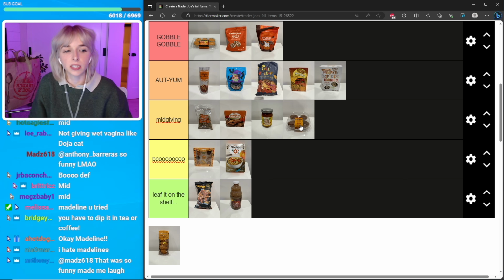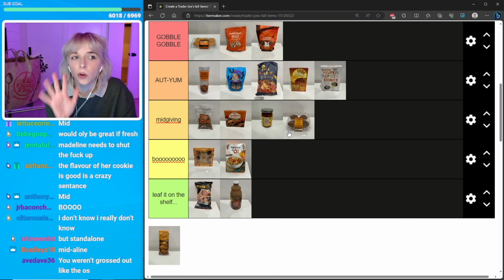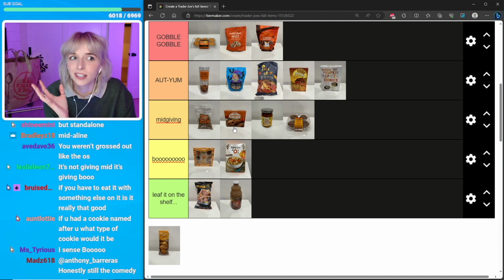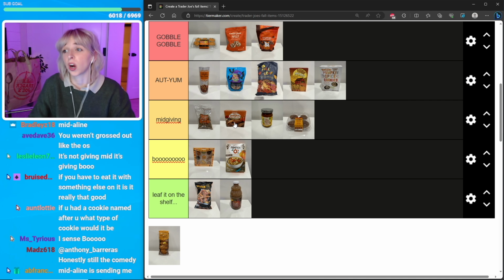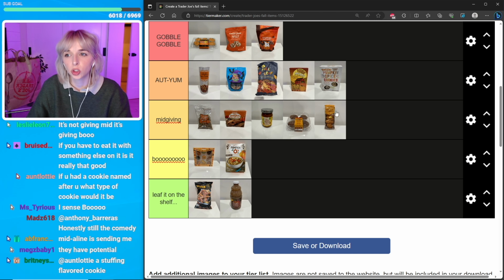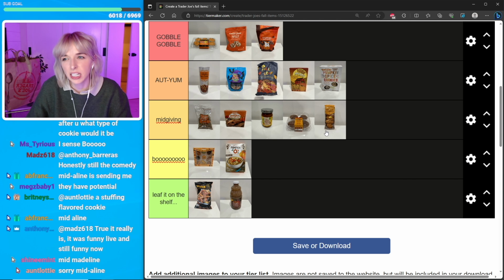You have to dip it in tea or coffee. Ooh, see, doing that might make it taste a lot better. Okay, I think I'm gonna put them in mid-giving just because they were on the same dryness level as the pumpkin bars. If anything, the pumpkin bars were more dry, but I put the pumpkin bars up here for their flavor, so I'm gonna do Madeleine a solid and rate her the same way. They definitely have potential. Maybe if they were served differently, they'd be better. I see big things for her in the future.